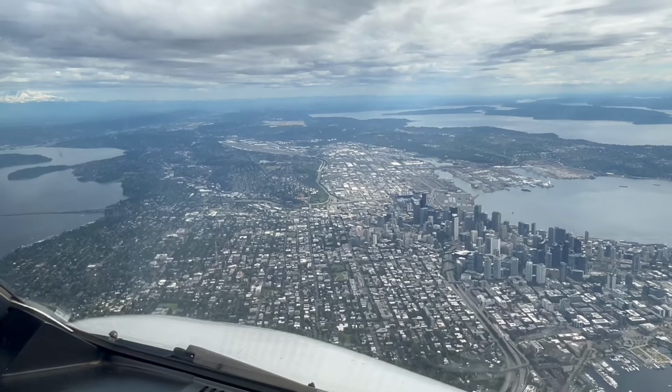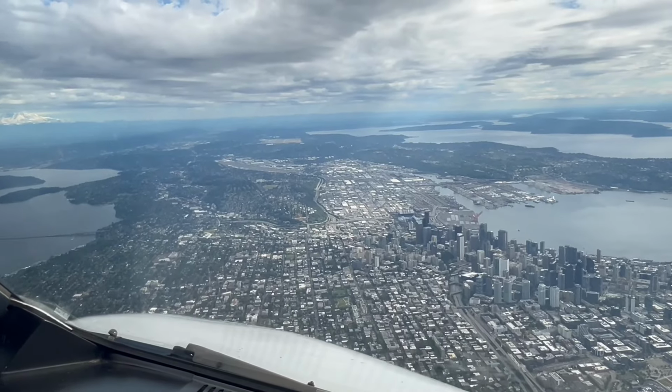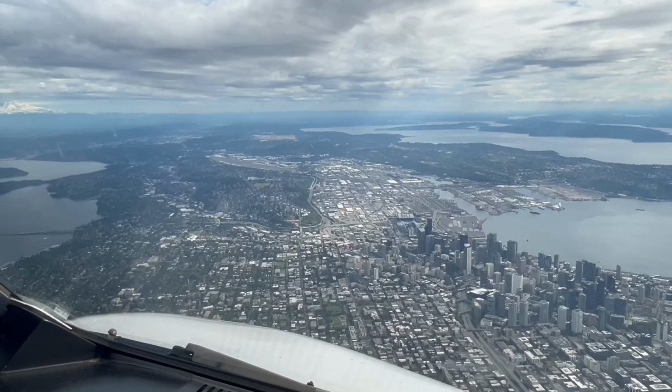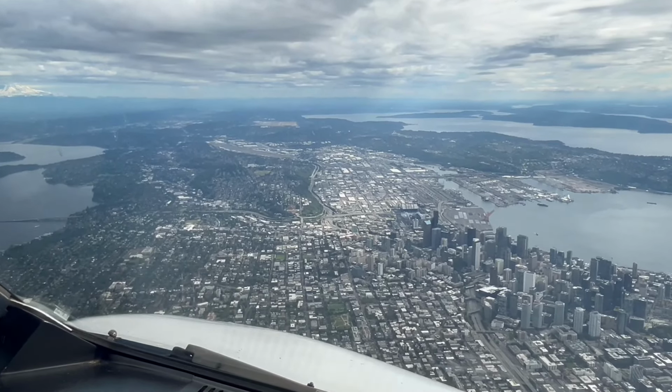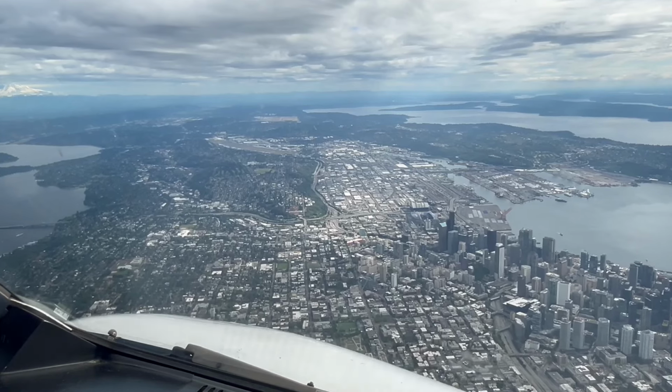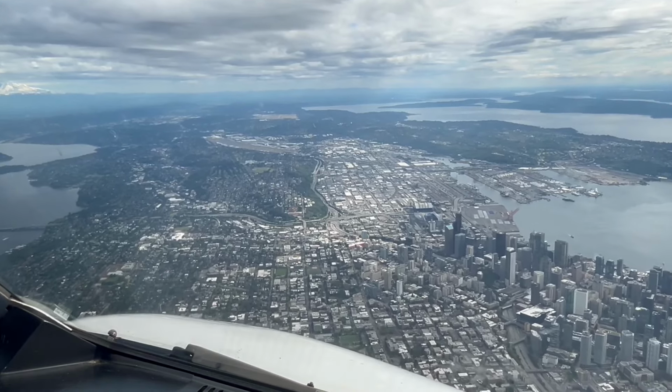Alaska 617. Single tower, good evening. Following a 737 on a 7 mile final, runway 16 right, clear to land.